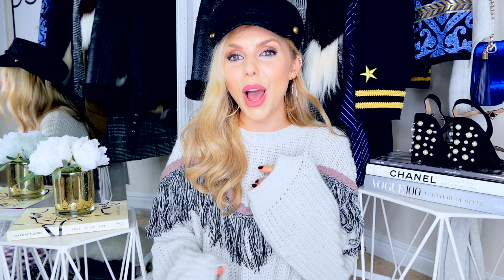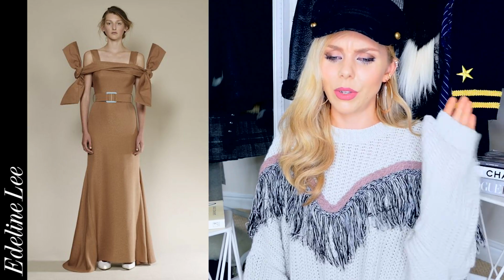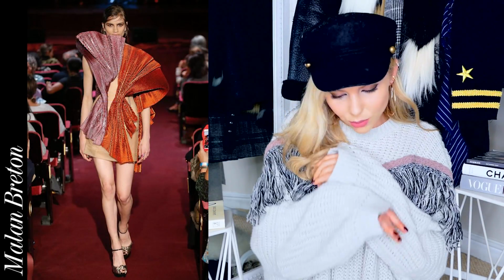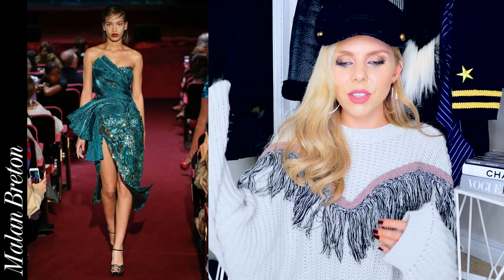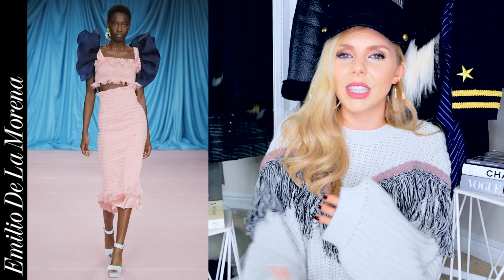Looking into evening wear, we saw a lot of really oversized, overstructured OTT dresses, and I love OTT. We love it. If I was going to the Oscars, the dress would be OTT, so this is my cup of tea. Really oversized ruffles or structured things. Things weren't simple and sleek, put it that way.